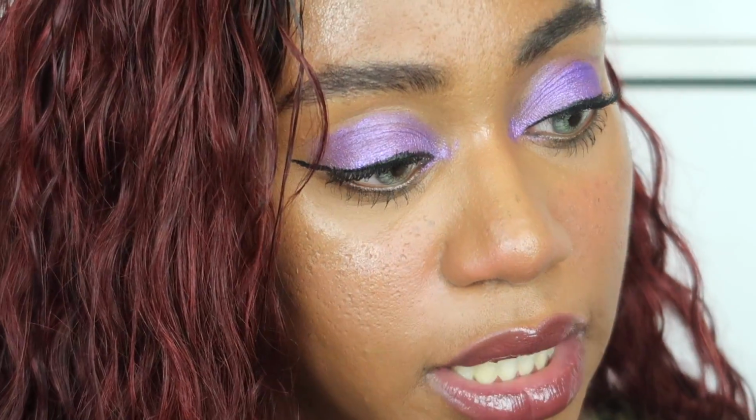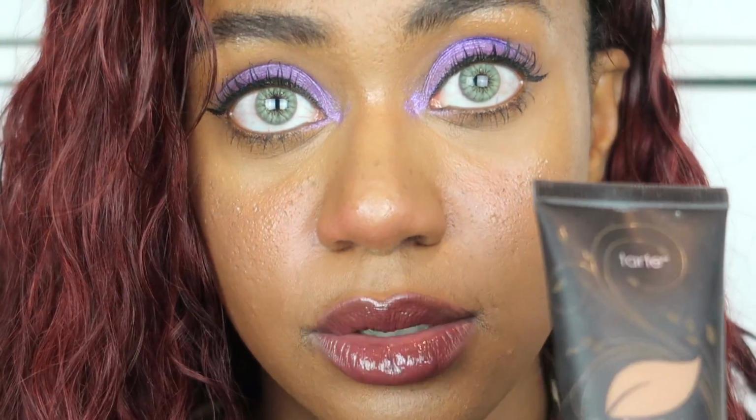I personally really do like the Amazonian Clay Full Coverage Foundation the most, but if you guys are wanting a look on very porous, textured skin, this is it, because I have that. And I feel like from far away, it doesn't look that bad. And for pictures, it probably wouldn't look that bad either.